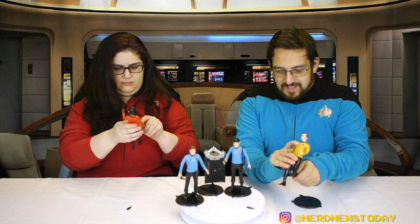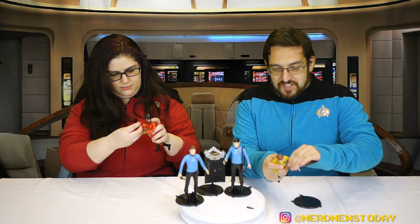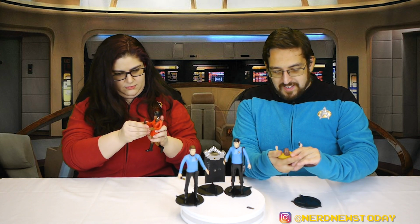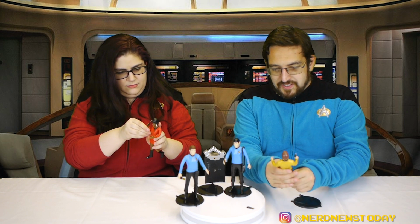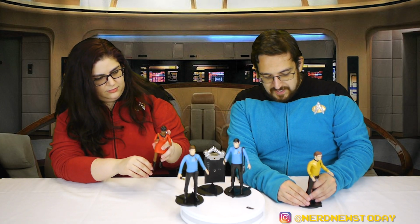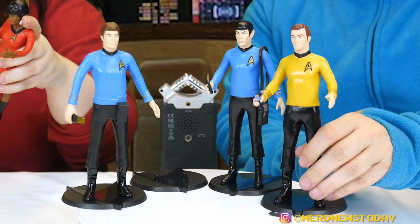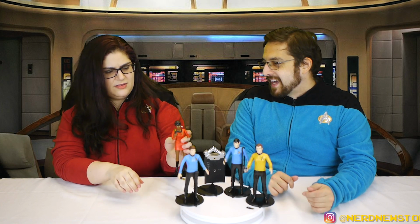But they bend enough. The arms bend. It's super stiff because these are fresh out of the box. But yeah, they look pretty good. And the fact that they actually do have those folds in the fabric makes it work. I think these are the kind of figures that the more you play with them over time, the looser they become. But as is, it gets the job done. This is fine for me. I'm content with that. Yeah, these are bendy figs.